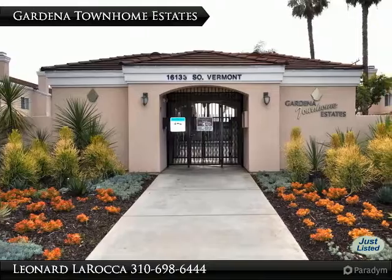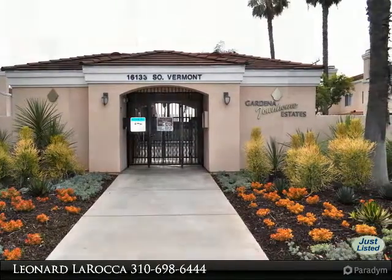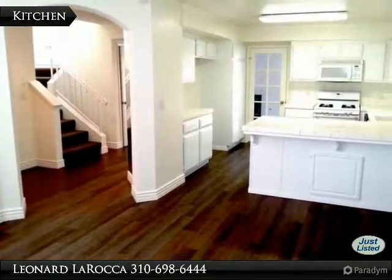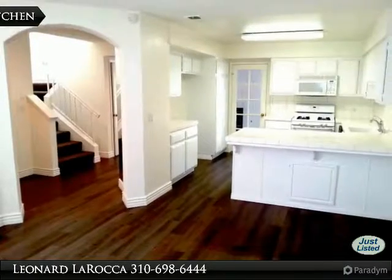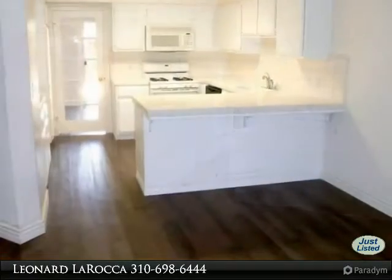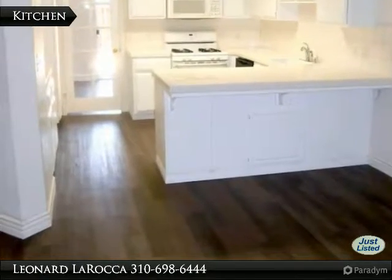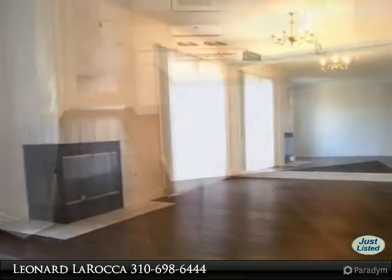Look no further. Welcome to the Gardena Townhome Estates. Unit number 29 is a highly desirable unit due to its location within the community and best described as light and bright. It features 3 bedrooms, 3 bathrooms, 1,651 square feet of living with an attached extra-large 2-car garage.